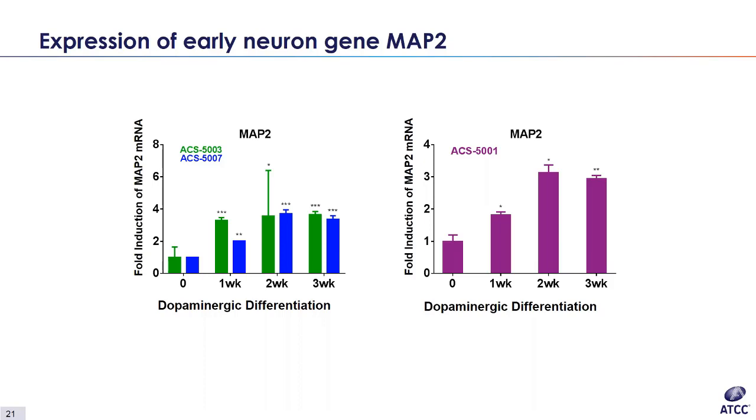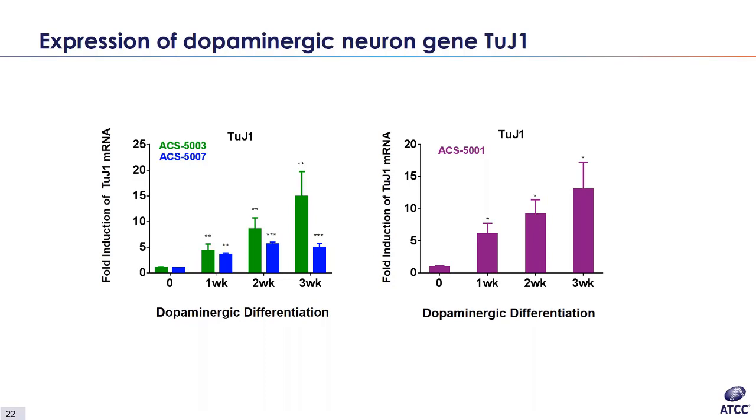Similarly, 2J1 messenger RNA increased significantly during 3 weeks of neuronal differentiation of all 3 cell lines. Again, the normal and reporter lines are in the left panel, and the Parkinson's disease neuroprogenitor cells on the right. So here's further evidence that the progenitor cells are differentiating into neurons. In addition, from 2 to 3 weeks, there was a significant increase in tyrosine hydroxylase messenger RNA in all 3 NPC lines. Remember, tyrosine hydroxylase is the enzyme that converts L-tyrosine to L-DOPA, which is critical for dopamine production.